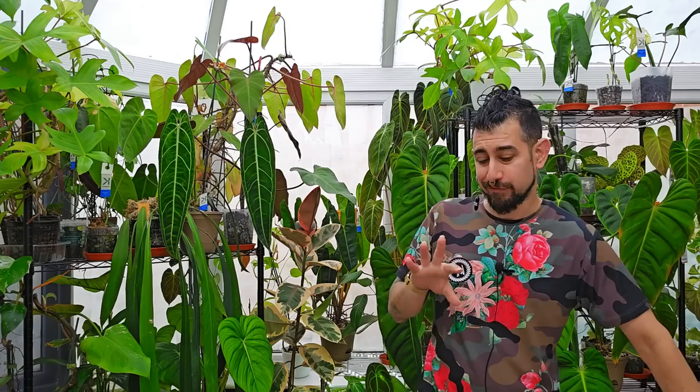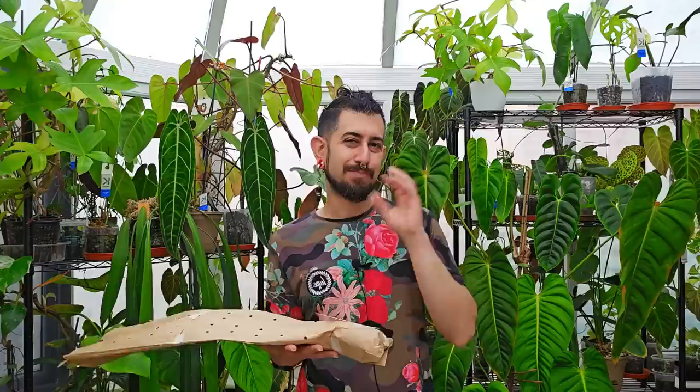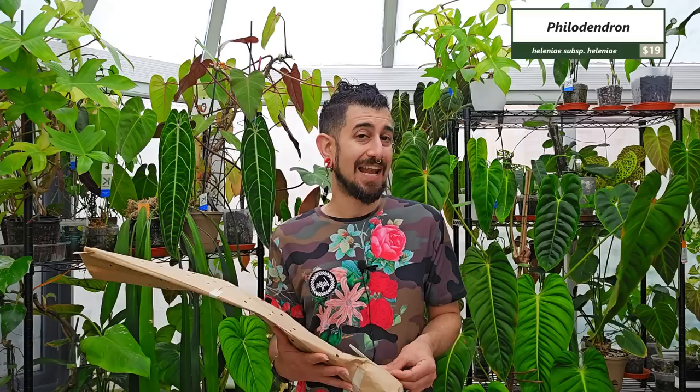Shall we mix it up and go for philodendron this time round? And this one is an interesting one. I like the look of it. And this is one of the big ones. I like the look of this when I saw this online in terms of the structure and the overall appearance of the leaf. But I found it quite interesting because of the name. I don't think it is, but I need to do some further research on this. Because this is the Philodendron Heleniae, subspecies Heleniae.